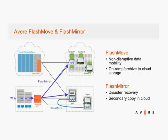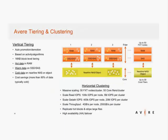We also have this concept of Flash Mirror. It's great for disaster recovery, where in the past maybe you haven't had the ability to have a secondary copy of your data. Avere can take data from really any source and mirror it into the public cloud. It really allows you some real flexibility and benefit as you're requiring data to be moved off-site for disaster purposes or even for purposes of doing analysis in the cloud. You can move it up into the cloud and then do analysis on it there. So really great on-ramp features.